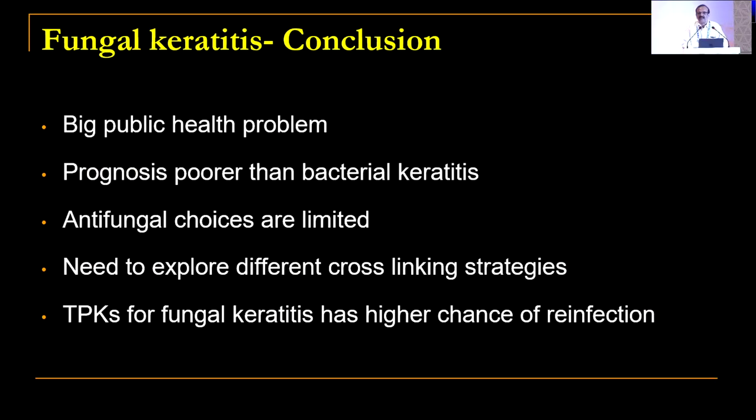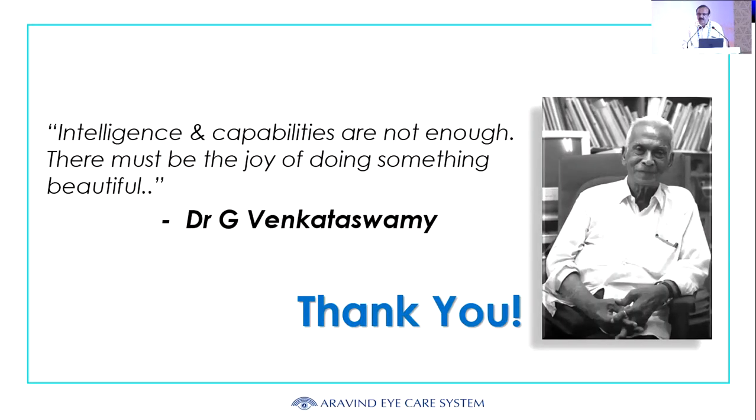So in conclusion, it is a big public health problem. There is an estimation that in India, close to 9 to 10 lakh people get infective keratitis every year, and out of that 50% is fungal, and prognosis is definitely poorer than bacterial keratitis. The choices are limited, and there is a need to explore different cross-linking strategies. I told you the rose Bengal works better, but there is definitely some more time to go before we develop a good cross-linking strategy. But TPKs can be considered as a last resort, but it has a higher chance of reinfection. Thank you very much.